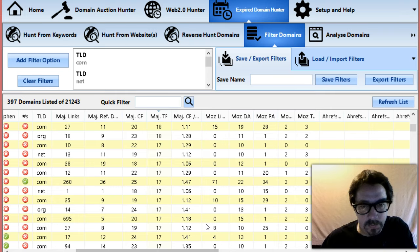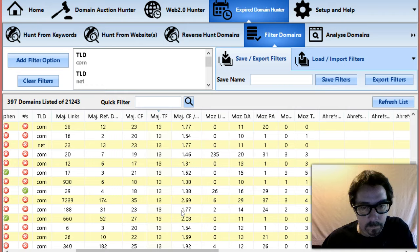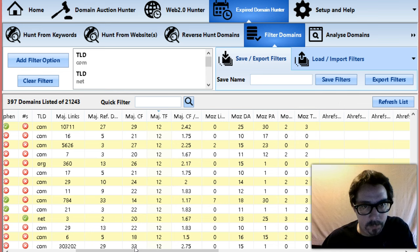If you see them being like this, 13, you got a 33 and 12. That means that it's been spammed really bad, probably. And you should just avoid it. There's no reason to go after anything that is this far apart. The closer to 1-to-1, the better. This is 2.75.